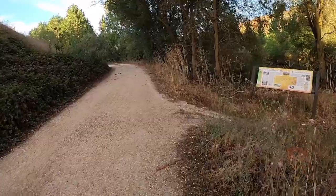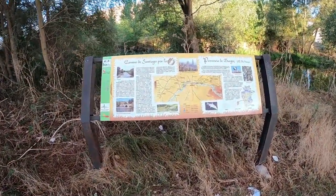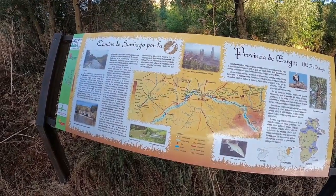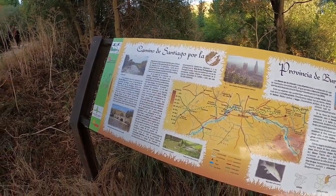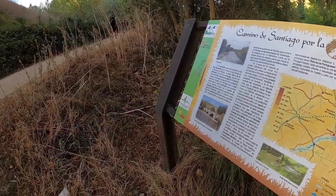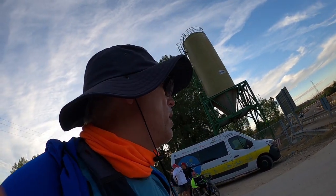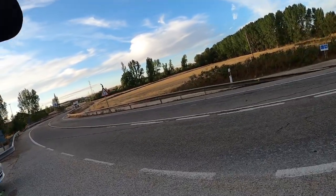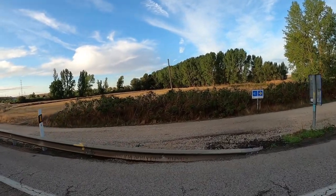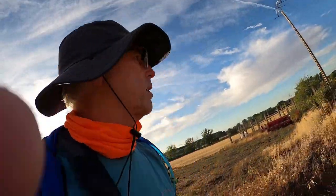And it looks like this is the river Arlanzón, evidently. And it shows you a bunch of the highlights. And meanwhile, a bunch of people passed me by. Okay, we got the Camino guys. They just passed me. And we're at this highway where we gotta cross. And there's an arrow, so we're good. Coming into Tardajos.